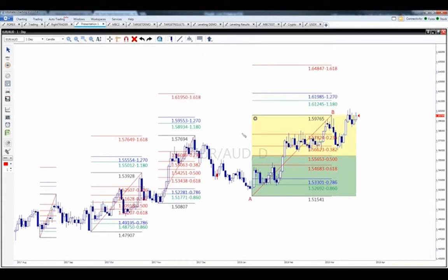In an ABCD movement, you can have multiple entry points in a trade. You could have a green to the green, a blue to the blue, or red to the red. The problem is traders don't have time to sit there all day and stare at charts. And this is where the really cool features of our Power Fibonacci take over. See this gear right here in the middle of the screen?